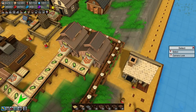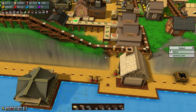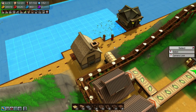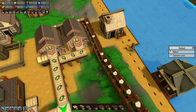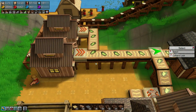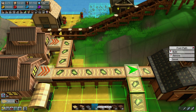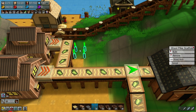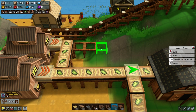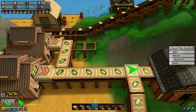Now, with that done, I could probably afford to run this a little bit further across, just to open up a little bit more room over here, because honestly, the wagons moving through here, it is a little bit more convoluted for them. So, let's see what we can do about setting this up a bit better. Can I grab that? No. For some reason, this music is giving me massive Monster Hunter vibes. I have no idea why, but I quite like it.